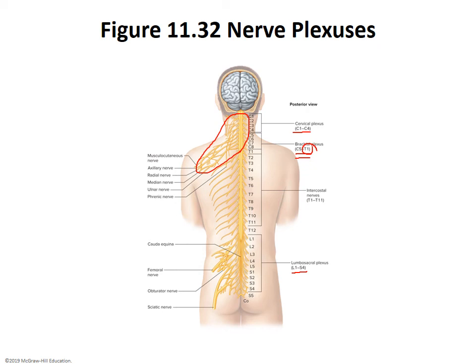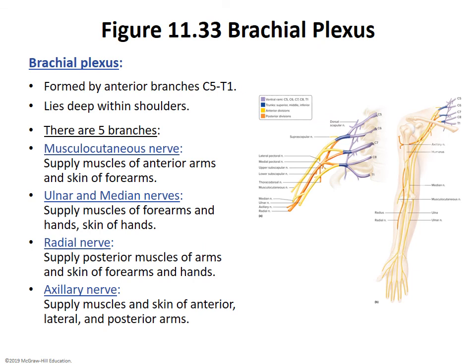I want you to know the three different types and an idea of where they are. It should be relatively easy. There's only one that has any lumbar, the lumbosacral one. The cervical are all cervical vertebrae. The only one that has a thoracic is the brachial, and it's going into the upper part of the arm.